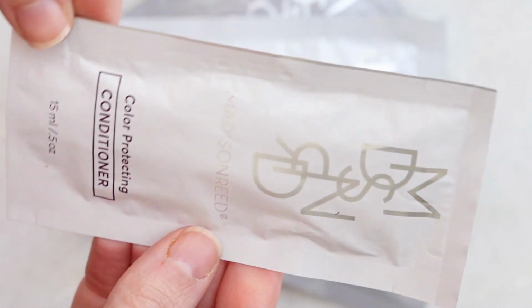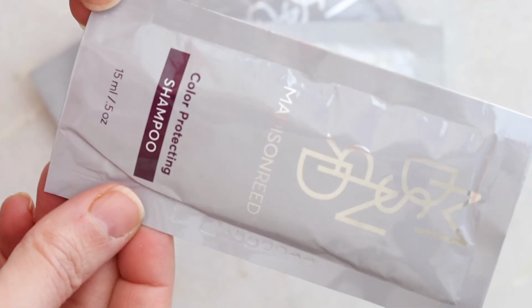Oh, I forgot to mention, for hair care, I just took all the samples of the Madison Reed Shampoo and Conditioner, which are big, and I just used those. It was very simple. I happen to love their shampoo and conditioner. I don't think it's the cleanest, but my hair loves it.